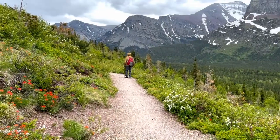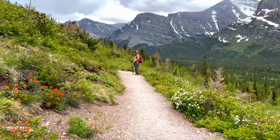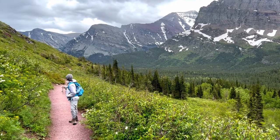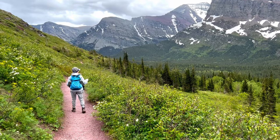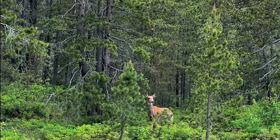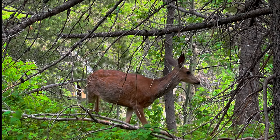We passed some other hikers on the trail that said they just saw a bear around this area, so we are watching carefully. Of course, we carry bear spray if needed, and I can make a little noise to announce our presence. We didn't see any bears today, but we did see this young deer, and we had a great hike.